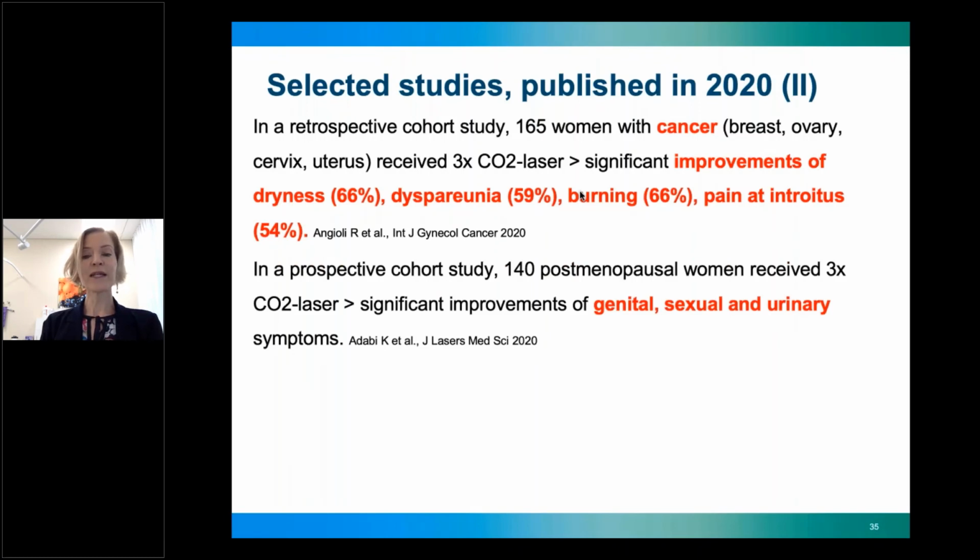Then one study that looked at all the different kinds of symptom complexes, genital symptoms, sexual symptoms, urinary symptoms, and they all improved with the help of the laser therapy.